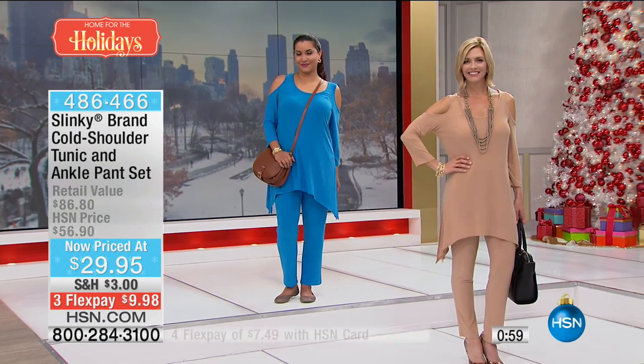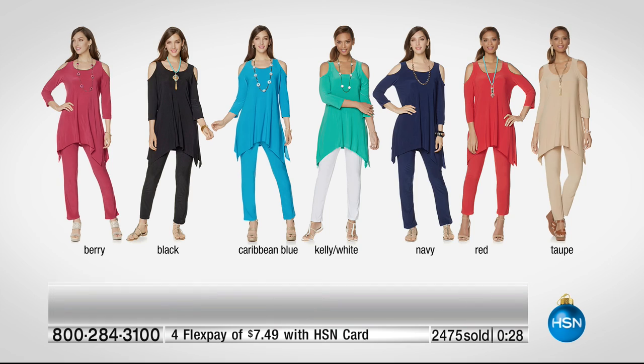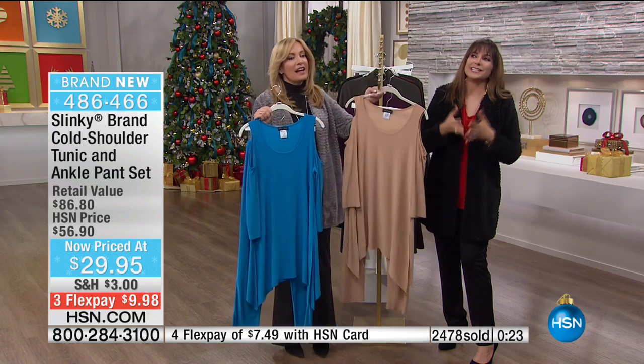Now, I do want to show you all the colors. If you're an extra small or 1X, you're in luck because we have some of these other colors for you. But if you want maybe a medium, maybe a large, then get the Caribbean blue or the taupe, where we have all sizes. But if you're an extra small or 1X, lucky you right now because you have a shot at these other colors. It's $29.95. We still put it on 3 flex payments. We could have just said, look, it's only 29, we're not gonna put it on a flex pay, but we did 3 flex payments.